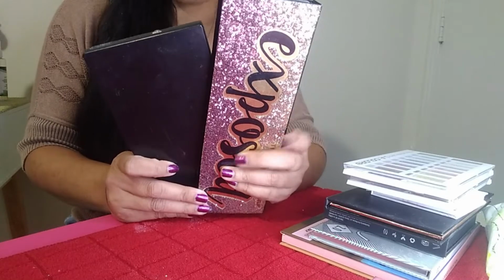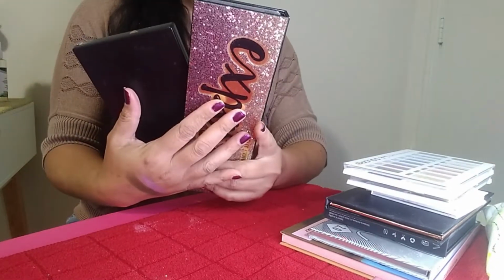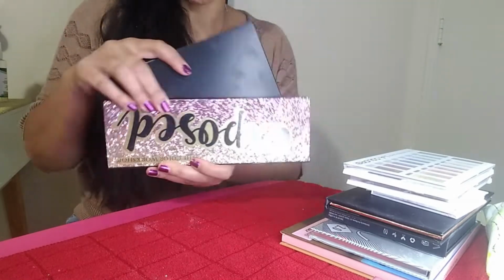These two are from Five Below. This one's actually a face palette. The only reason why I included it in this collection is because these two are actually a gift from my daughter. She got these for me a couple of Christmases ago.